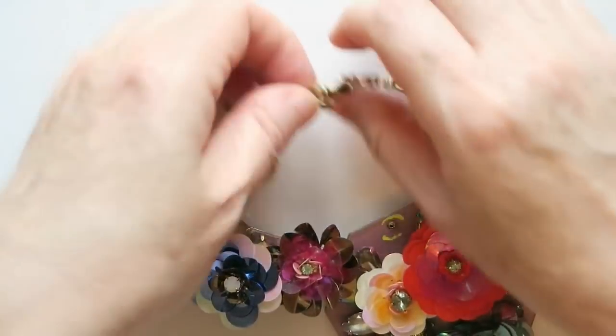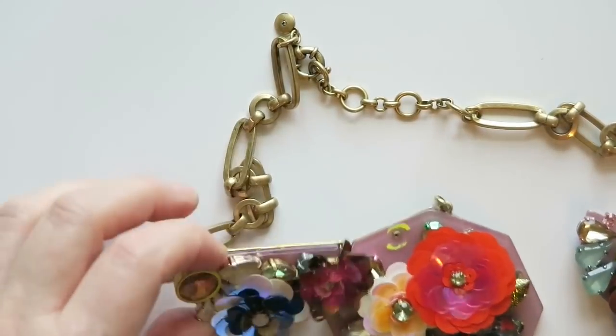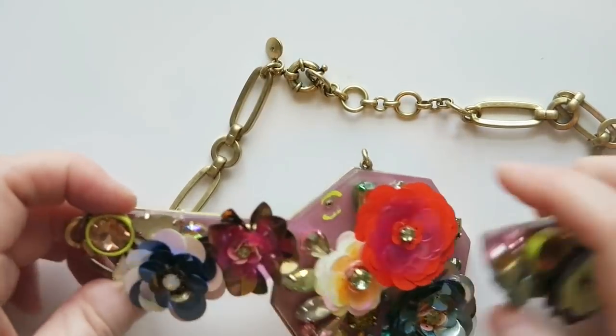I'm gonna see on this one. This was from J. Crew. Good job, J. Crew. Looking good.